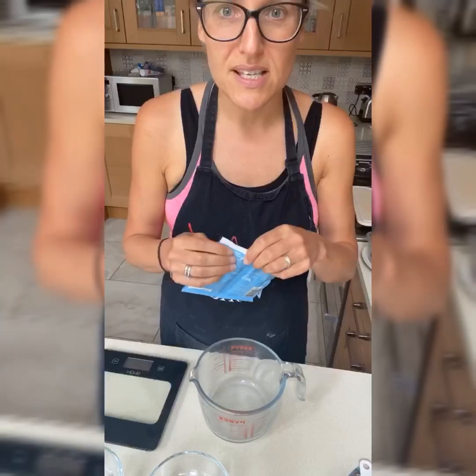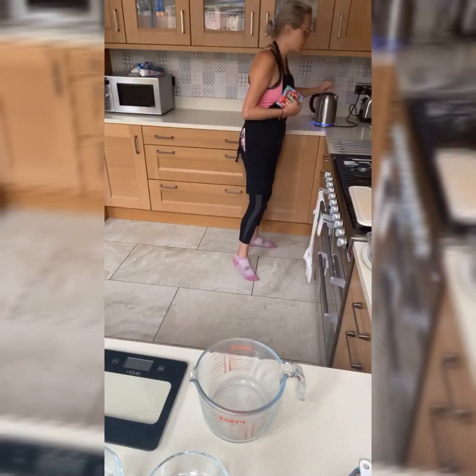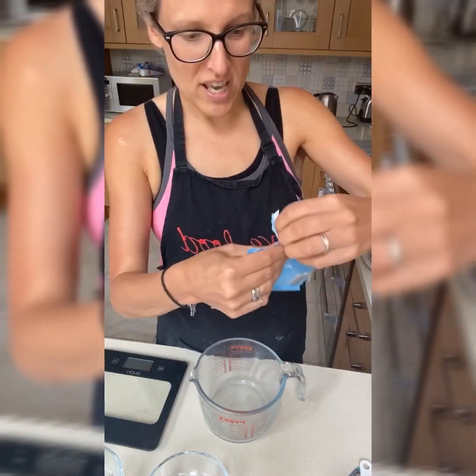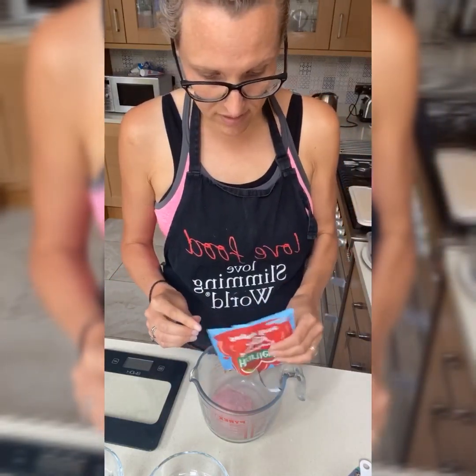I'm tipping it down so you can see. So we're just going to use... I've not boiled the kettle. That's really helpful. I don't think I have. So we're just going to use 1 of the sachets and tip it in. So this part is 1.5 syns.